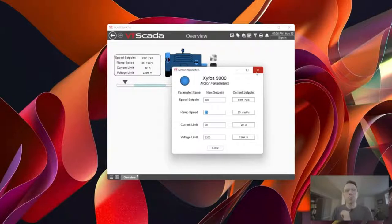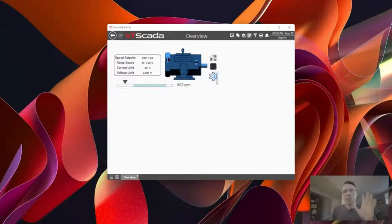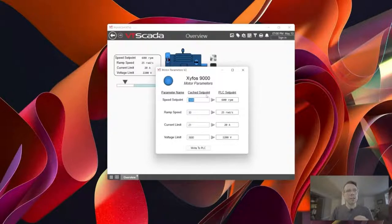So what I would propose to you is that you move on from that basic strategy and make things slightly more complex for yourselves by writing this cached set point. Now, my set point, you can see here, I've got some previous things cached, but my set point here, I could change the motor. Let's just write these out so that we get this base point here.